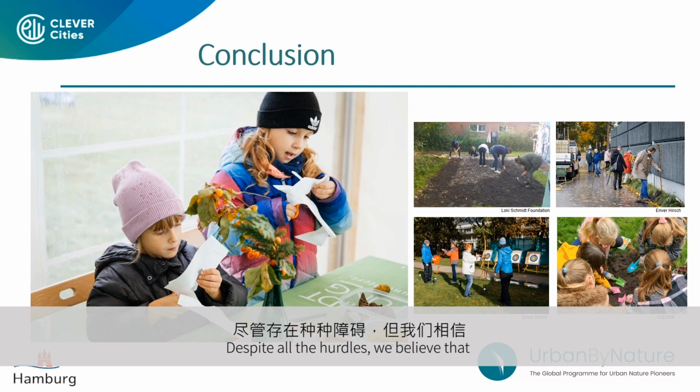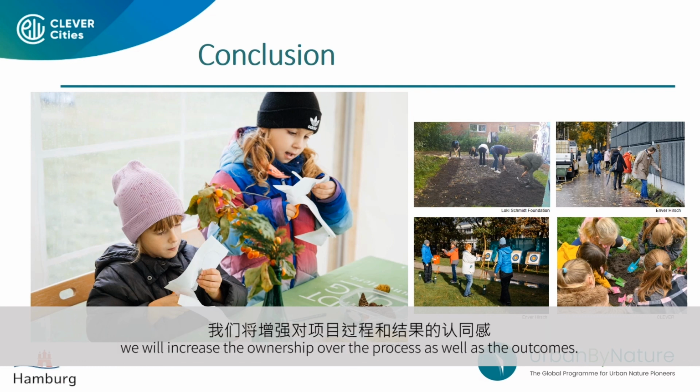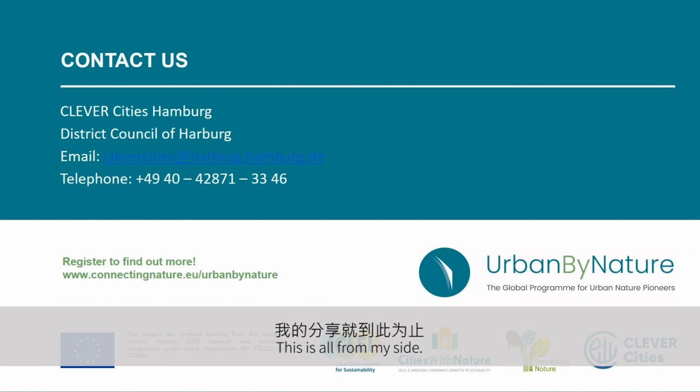Despite all the hurdles, we believe that by co-ideating, co-designing, and co-implementing nature-based solutions, we will increase the ownership over the process as well as the outcomes. We believe that this will eventually result in improved neighborhoods and quarters with nature-based solutions that are appreciated and maintained by the local community. This is all from my side.